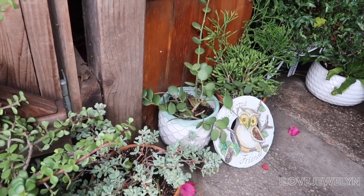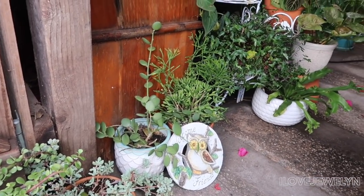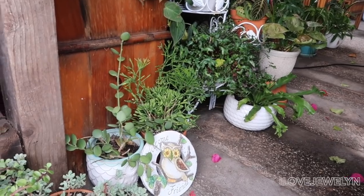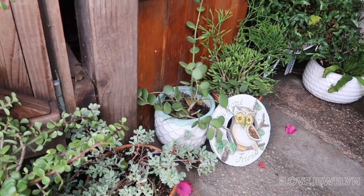You'll see in my space, I will maximize and have plants everywhere as much as possible. And it really gives a jungle feel. So those are the three plants currently living on the left side of my patio as soon as you enter.